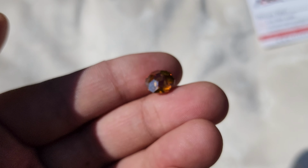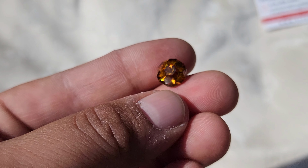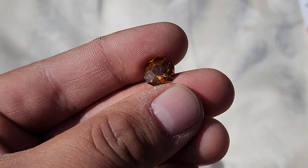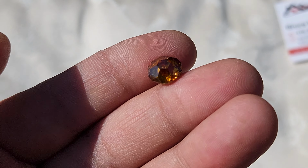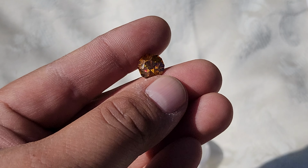$5,000. Just how beautiful. That's a fancy jewelry store, right? That's why you've got to pay those markups and all those, the insurance and everything. This stuff just comes directly from the warehouse to your door. If you don't like it, you can just return. No problem. There's no way you're returning these beautiful, beautiful stones. Stunning.